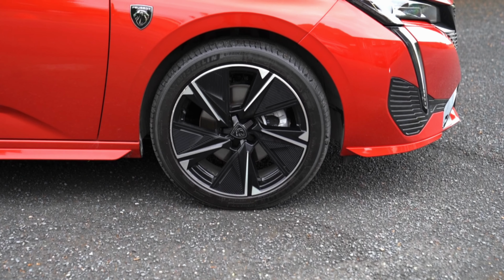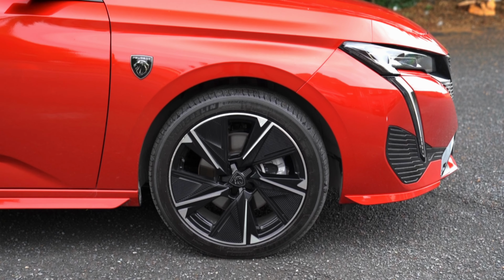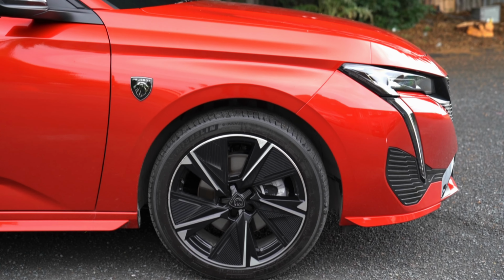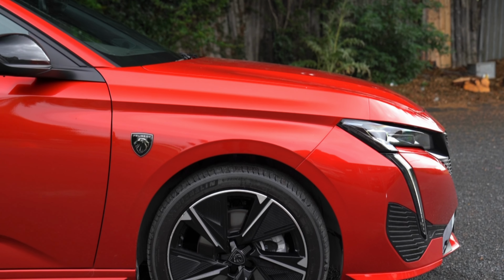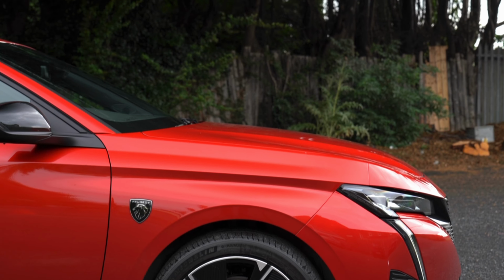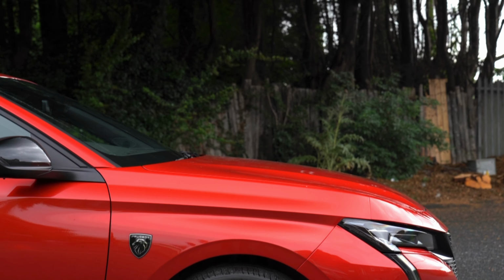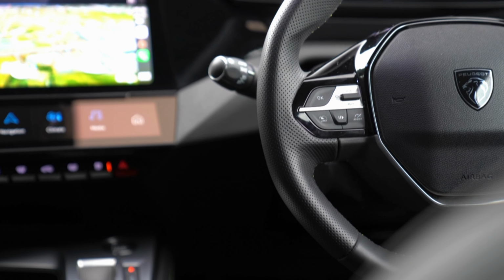The E308 has a 54 kilowatt hour battery which can go for around 430 kilometres. Charging capability, it can get from 10 to 80% in around 30 minutes. If cabin design and quality is high on your priority list, then you should definitely look at the 308. They've managed to create a very user-friendly environment that's easy to navigate, and it's covered in pleasant materials on all the most important touch points.